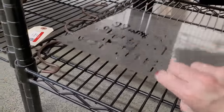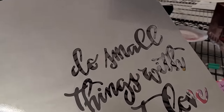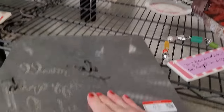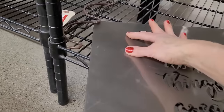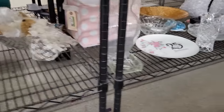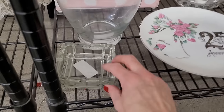What's this? Looks like a metal magnetic sign. Do small things with love. Unfortunately, it's very, very scratched up. I would love to take that, but the damage on it is such that I don't think it would sell. Let's see, a little ashtray here.